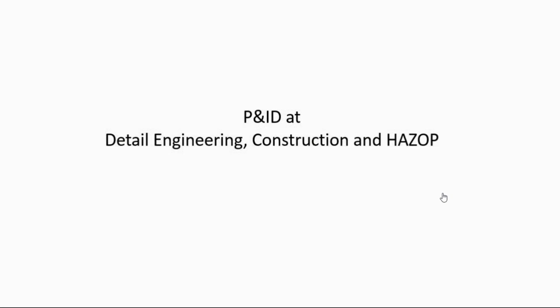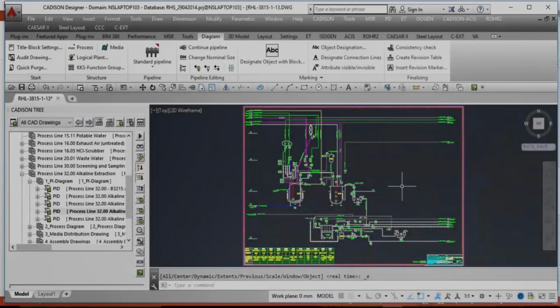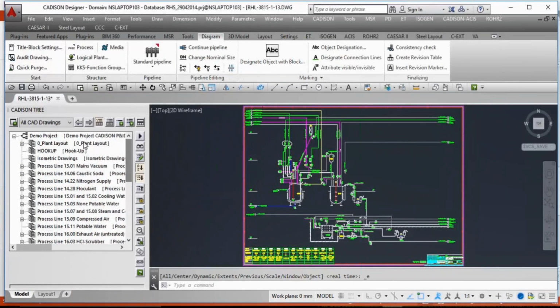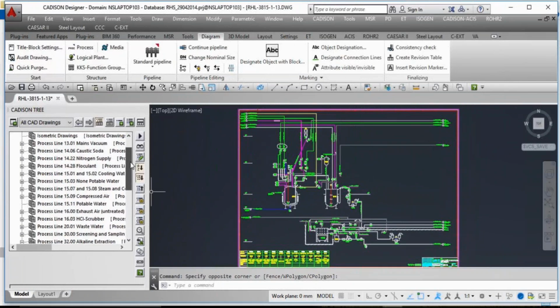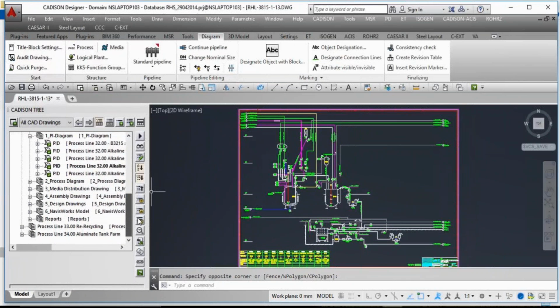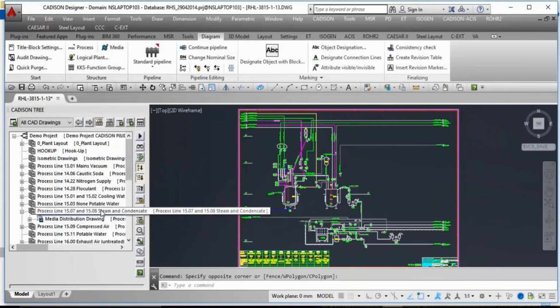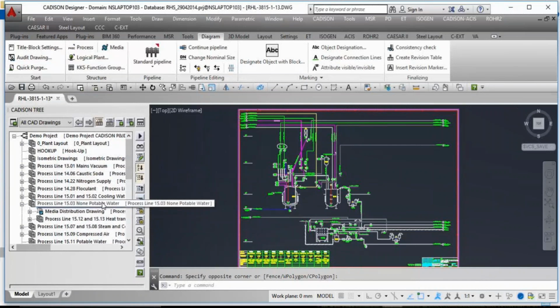Next, we will quickly go through the P&ID at detail engineering and construction stage. Now, in detail engineering, different types of reports are once again generated, such as your final list of P&IDs at project level. So we can go to the project level in your CADISON tree, and we have seen a lot of P&IDs documents are available.